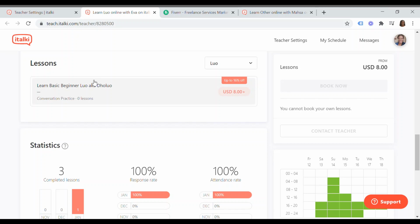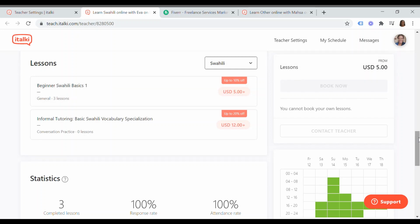So the platform allows you to give different language packages. So for example, I offer conversation practice in basic beginner Luo, which is also the Luo. And then when it comes to Swahili, I have a lot more offers.